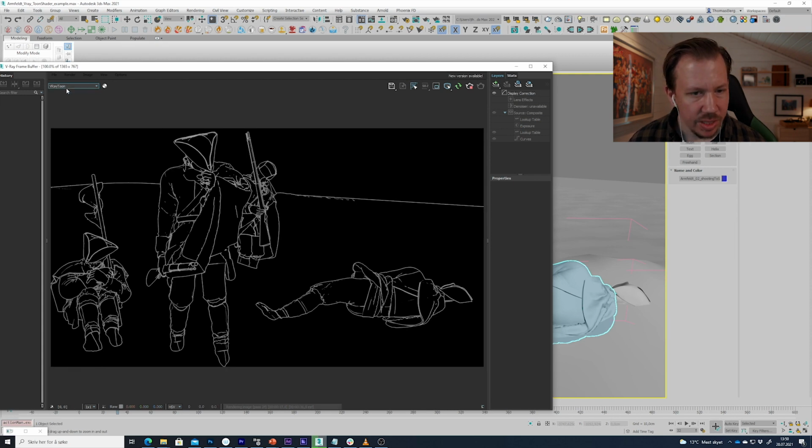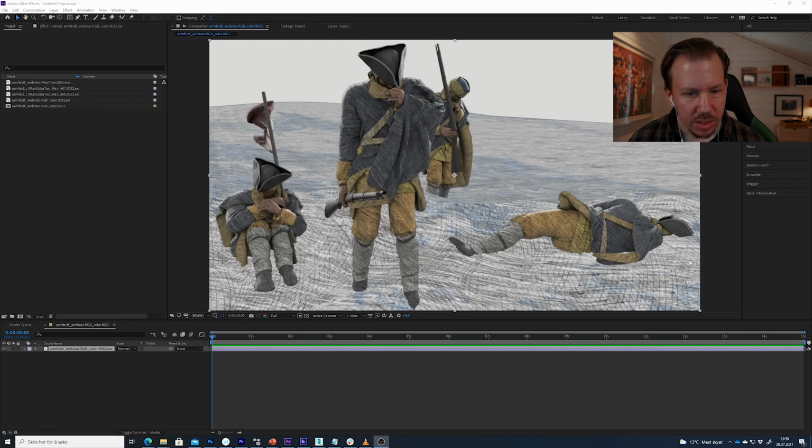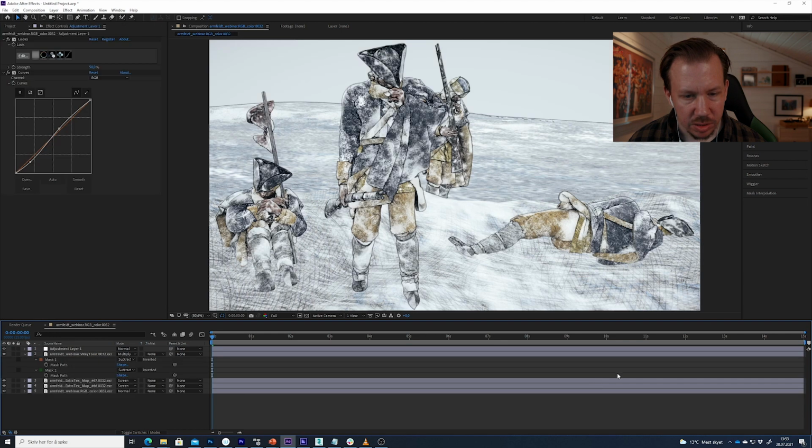And as you can see here in After Effects, I have put on most of the layers there, and you can see it gets kind of this hand animated look. And when this is animated, it's even more of a look. So since that's still in production, that's all I have to show.